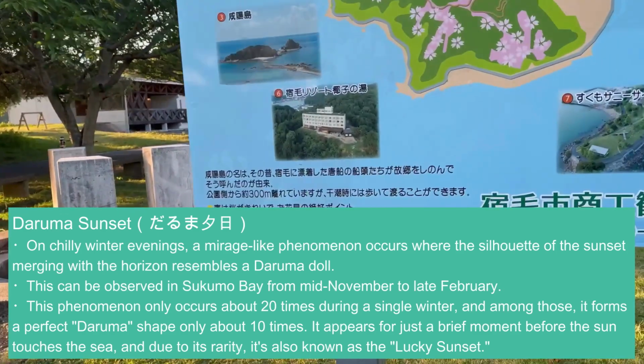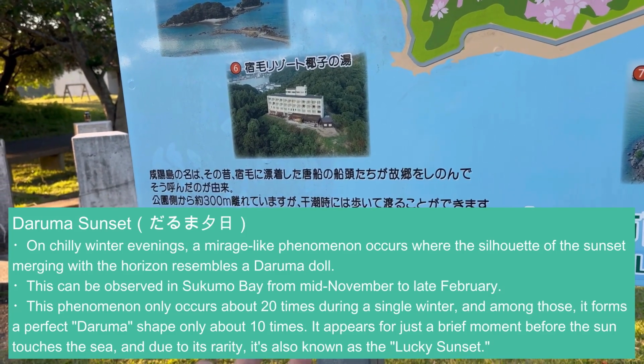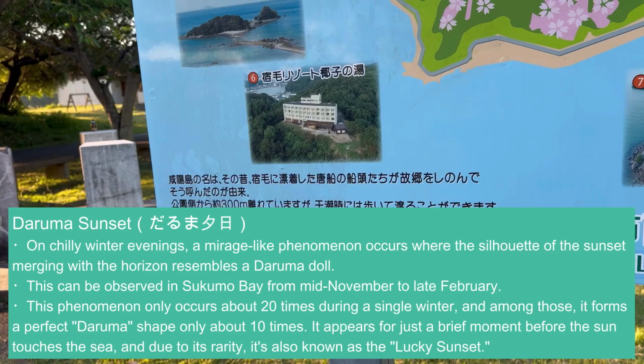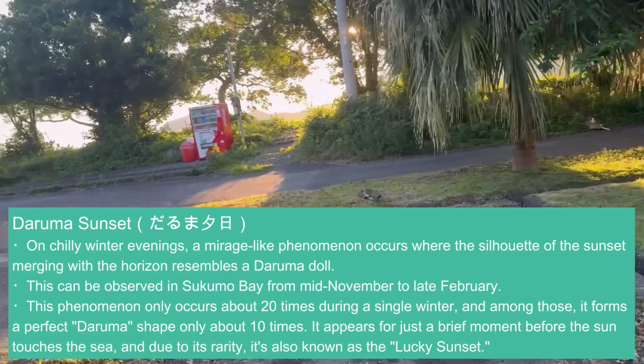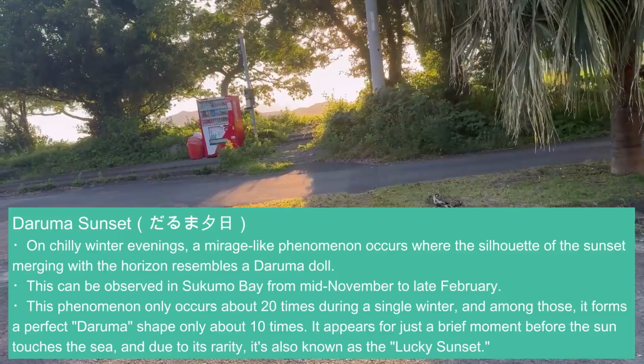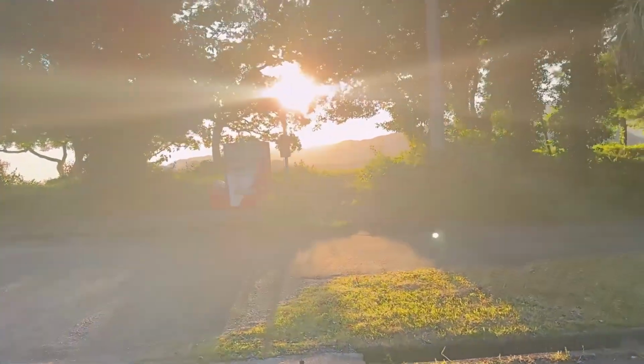This is seen from November to February. So probably now is not the timing, but that's one thing it's famous for.